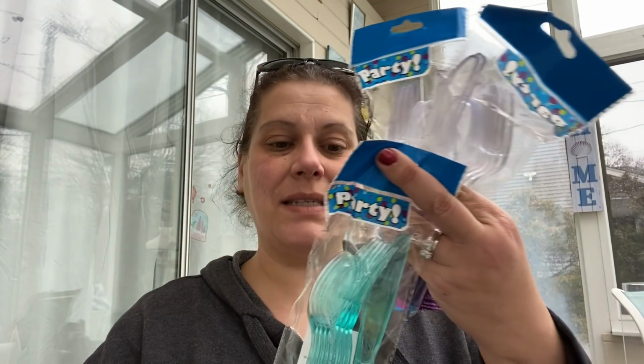Next, do I need these? Not at all. Is $1.25 good? Not really. But they have these new party things. You only get 12 pieces in here, but they have ombre now.